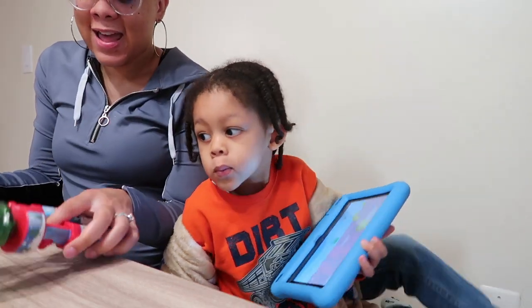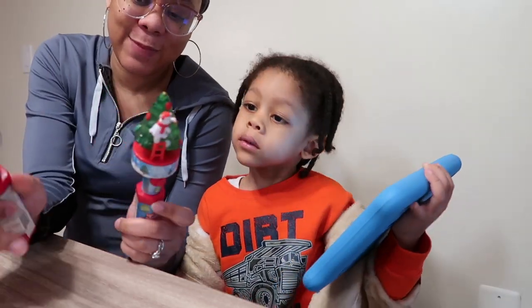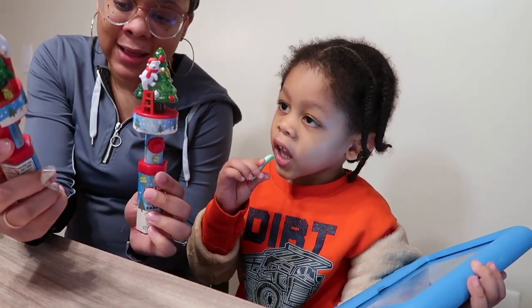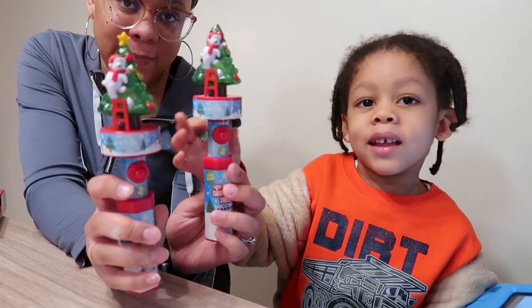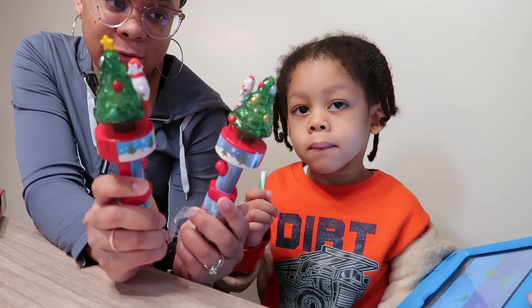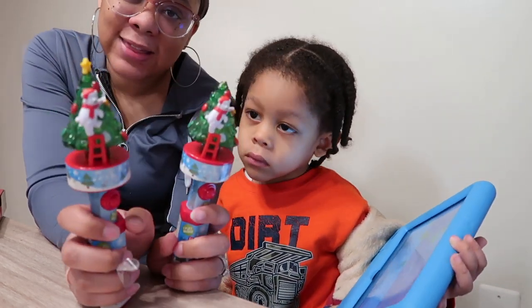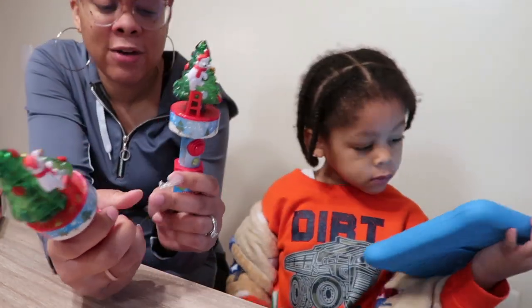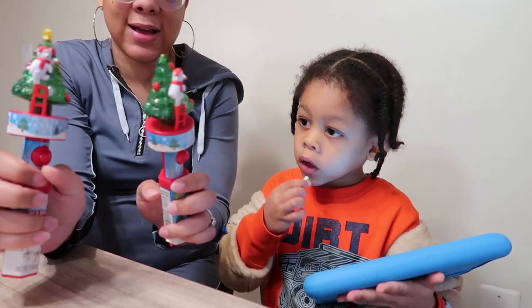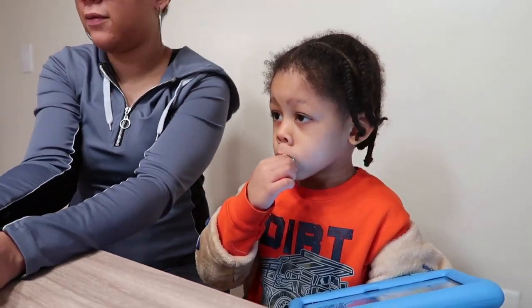And I thought these were so cute, these little stocking stuffers for him and his brother. It's a light and sound Christmas tree with candy. So I got one for him and one for his brother. And you press the button here and it starts playing Christmas music and lights up. That thing would not go off earlier. So we're not going to press it again because it was hard to make it stop making noise. But yeah, I'm going to put these in the boys' stockings.